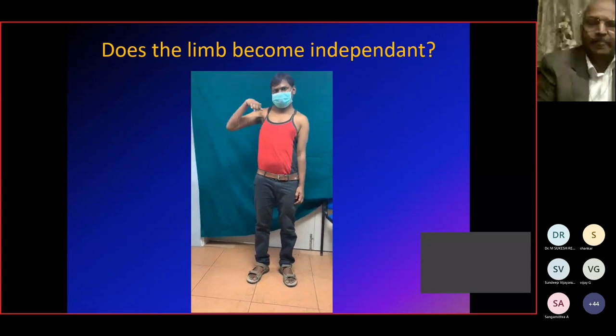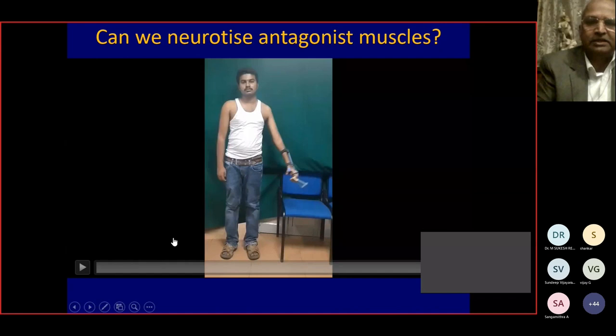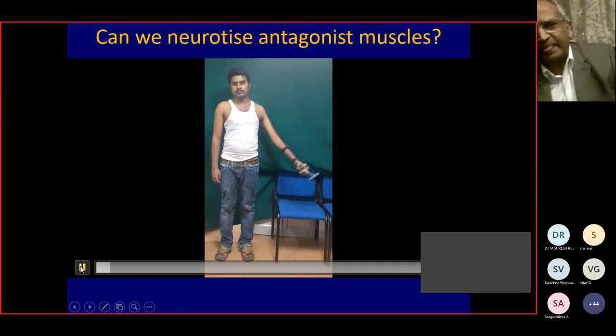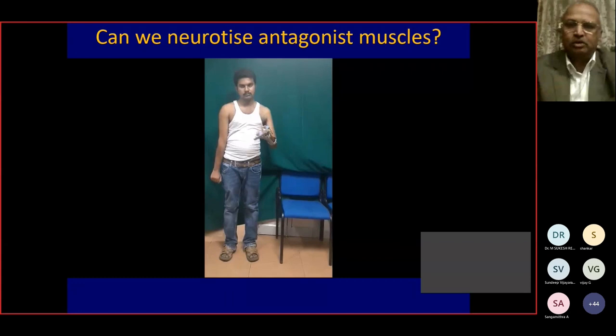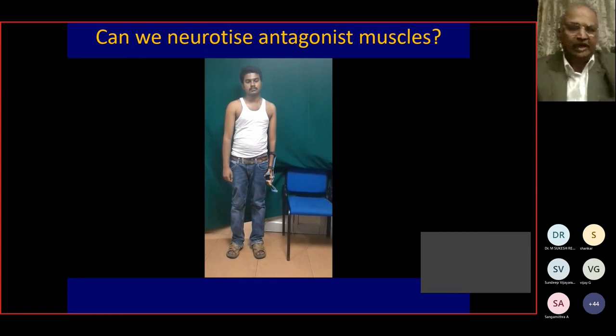So once they get this kind of finger flexion, we give them an outrigger like this and increase the power of flexion. And another question is, can we neurotize the antagonist muscles? That is both radial and median. Because many times people say you can neurotize musculocutaneous and median, not radial and median. But we always do both radial and median.